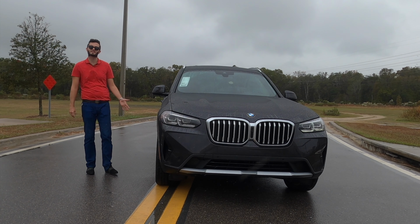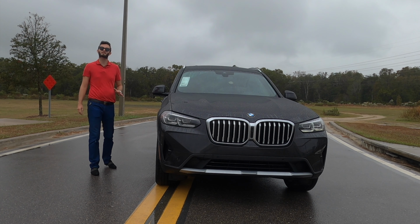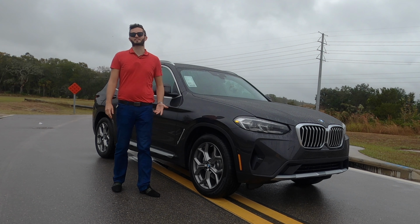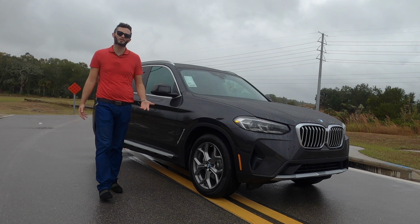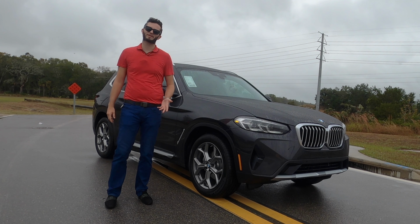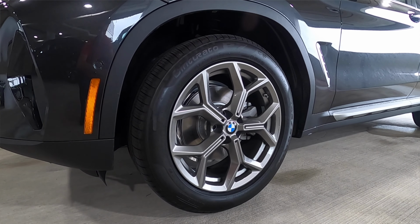miles per hour. The sweet spot for the M40i can go up to 155 miles per hour with a staggered wheel setup. But here, you're going to get better gas efficiency. 23 mpgs for the city and 29 mpgs for the highway, but you're only losing a couple miles when it's coming to the city. These are 19-inch Y-spoke gray alloy wheels.